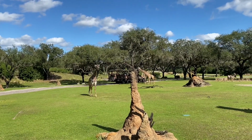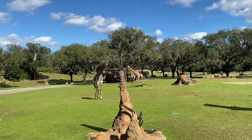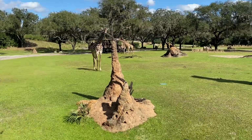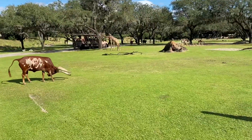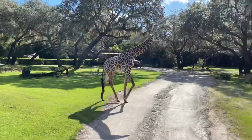And now we have ourselves an Ankole cattle on the road here too. But these Ankole cattle are also called Watusi cattle after the people. Their blood is going to circulate around those horns, which helps to disperse extra body heat. Giraffe is crossing.